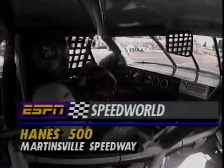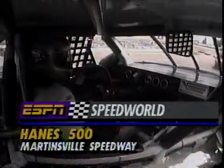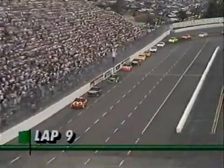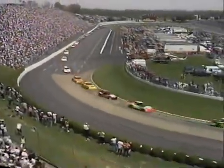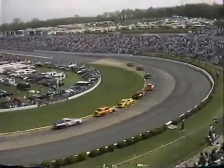We're inside Dale Jarrett's car. You can see he's wearing a San Francisco 49ers helmet in respect to Joe Montana, who's the Grand Marshal of this race, who used to play with the 49ers, and the green flag comes out once again. And I think they chose that helmet before he made the deal this week.